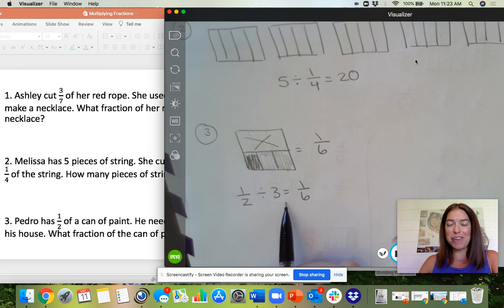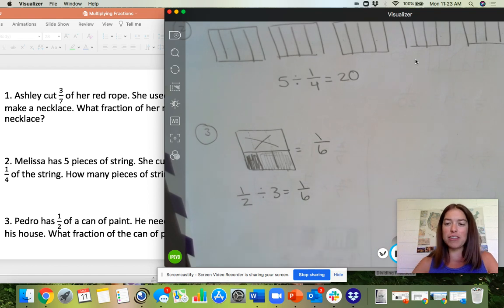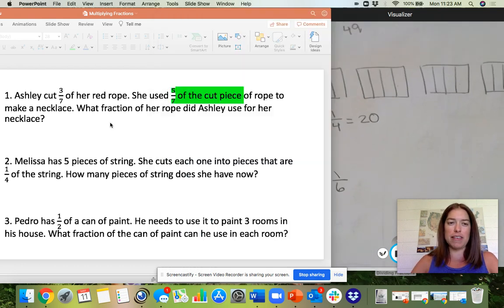All right, tomorrow, I promise we will get into some more standard algorithms, which I know help us just be a little bit more efficient. Today, our goal is really, do I understand what this problem is asking me?